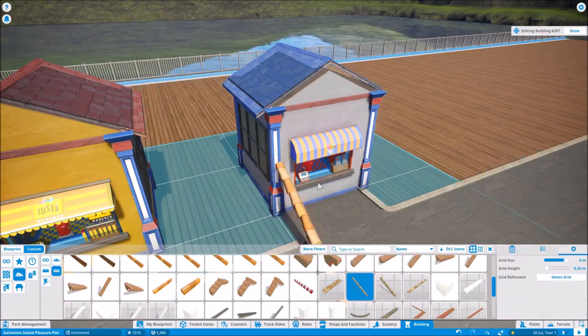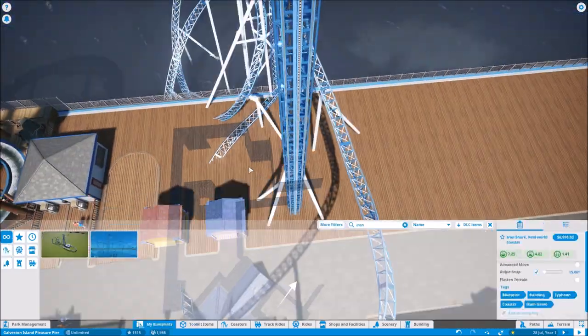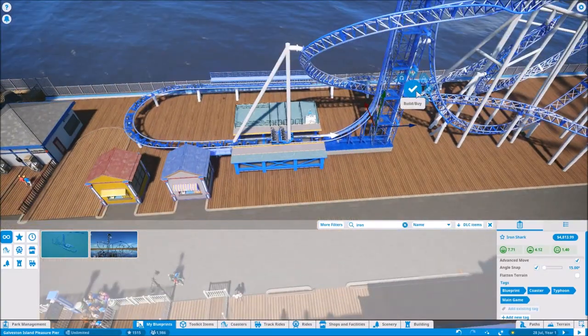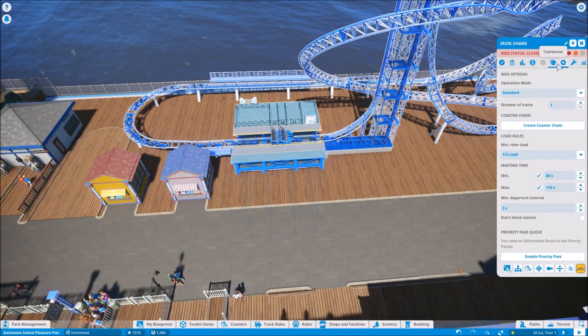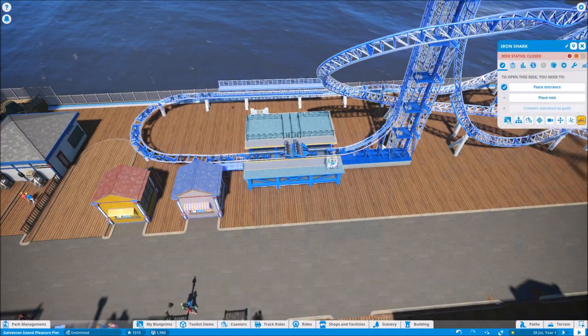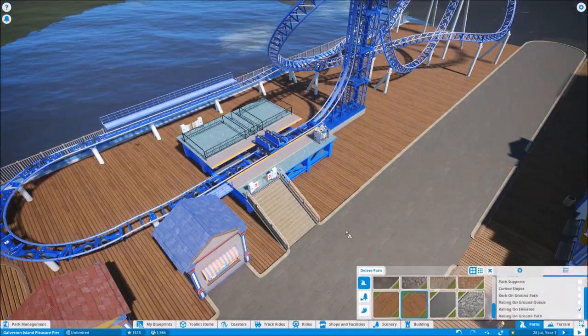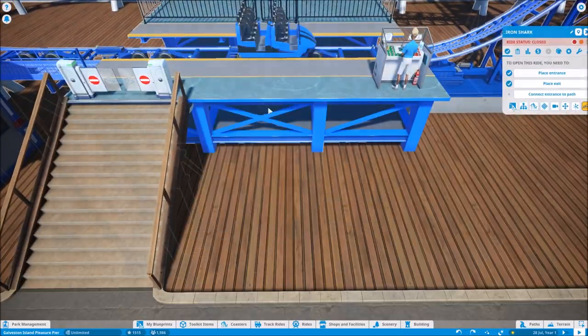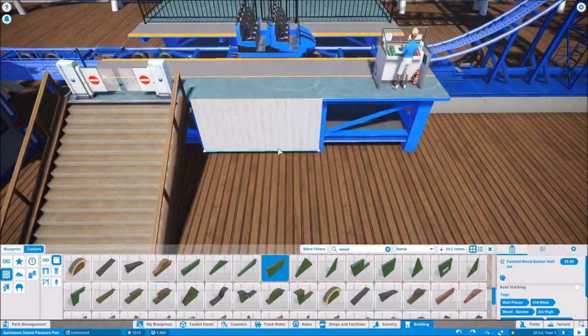So I do some detailing. As I said, these little booths are pretty basic. But this is me putting in the Iron Shark. It's a cool little coaster. I watched the POV for it. It's quite nice. I love how they fit these giant roller coasters on this tiny little pier as well. It's really funny. Anyway, I build the station building.